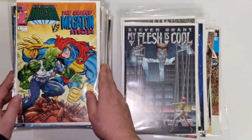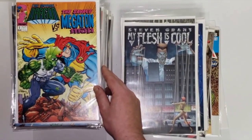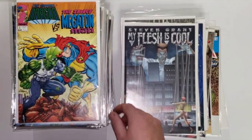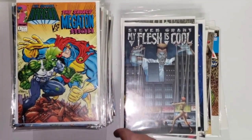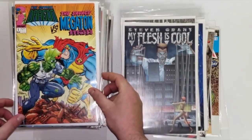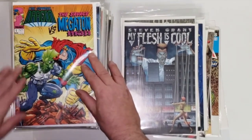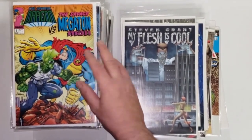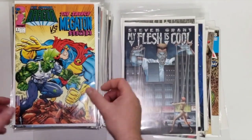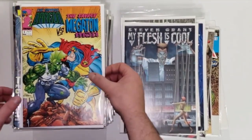Oh yeah, Savage Dragon versus the Savage Megaton Man. Now, check it out. This is the first appearance of She-Dragon. Now, yeah, I know what you're going to say. You're going to say, who the hell cares about She-Dragon? Still, this book is in very, very nice condition. $1. Fun read. First appearance of She-Dragon. What the hell?